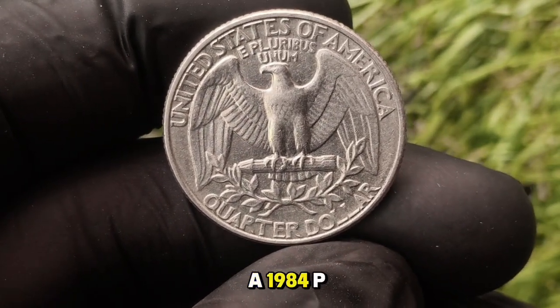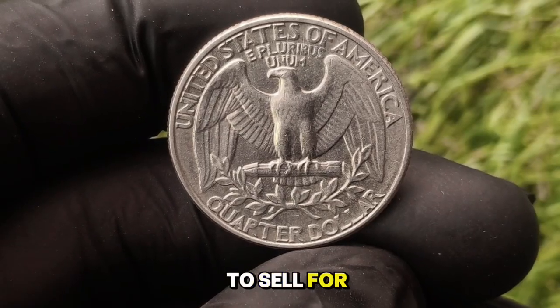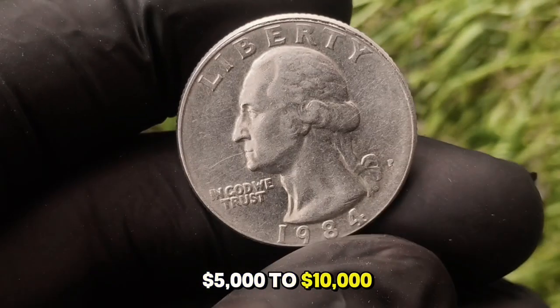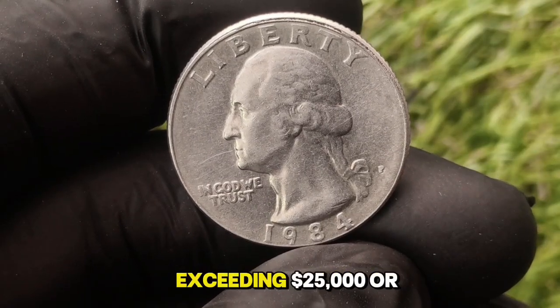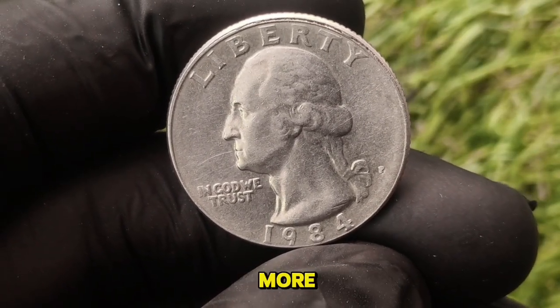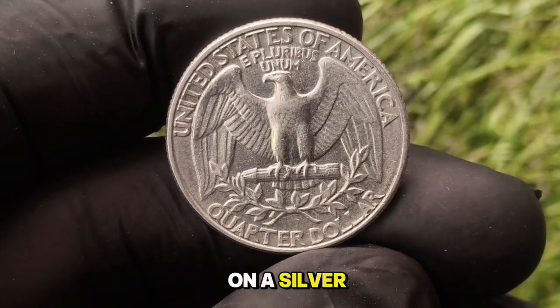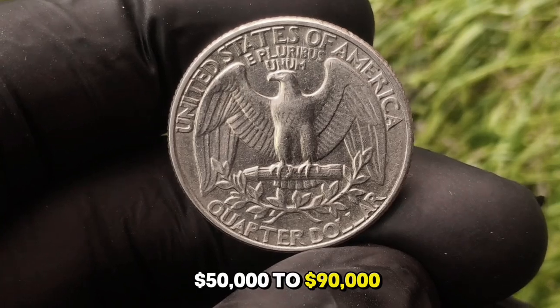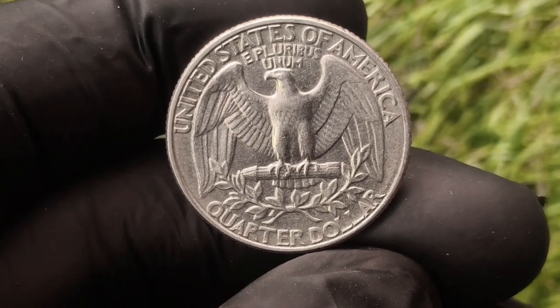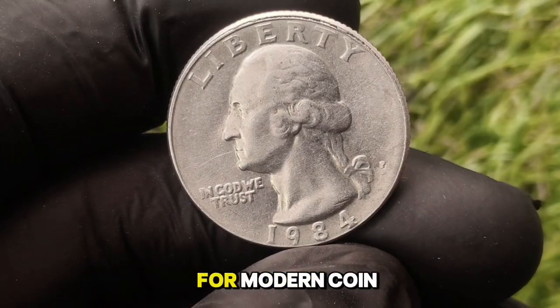A 1980 P quarter struck on a dime planchet, for example, has been known to sell for $5,000 to $10,000, while those struck on foreign blanks or other denominations have reached values exceeding $25,000 or more. Now imagine finding a 1980 P Washington quarter struck on a silver planchet. It could easily command $50,000 to $90,000, or possibly even more. Experts believe only a handful could exist, making them the ultimate hidden treasures for modern coin collectors.